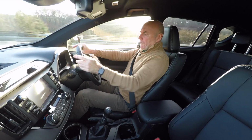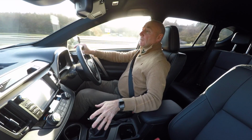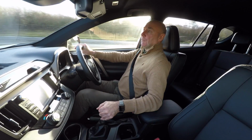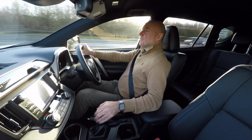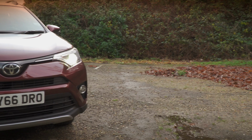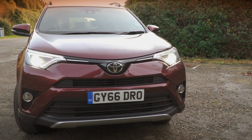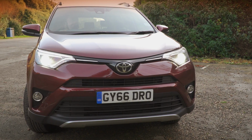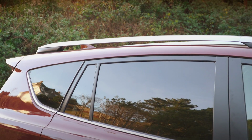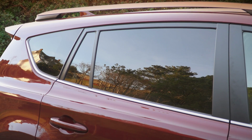We're travelling now at 70 miles an hour in top gear. The car is reasonably quiet. I wouldn't say it's exceptionally quiet, but it's perfectly acceptable. There's not much wind noise evident, a little bit of tyre rumble. The headlamps are LED, and on both models, front fog lamps are included. Rear privacy glass is very important to us in our field of work, and I'm pleased that it's included as standard on the XL version.